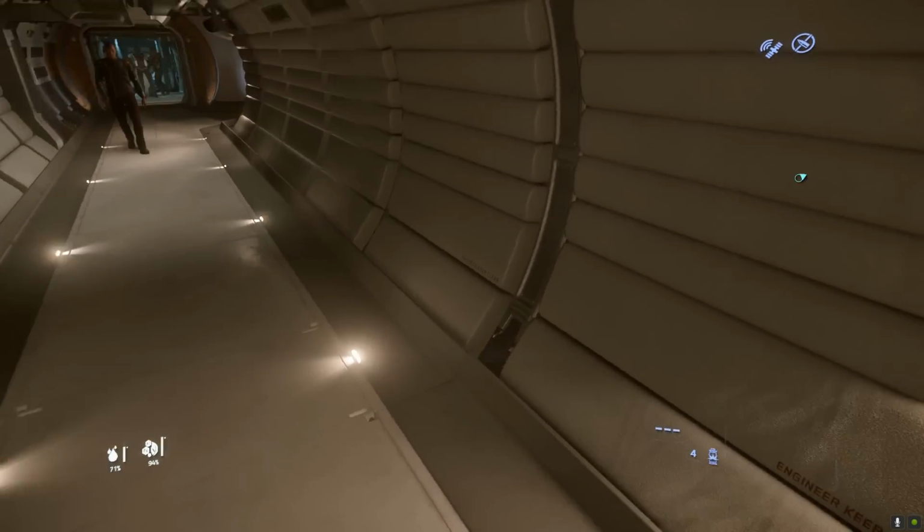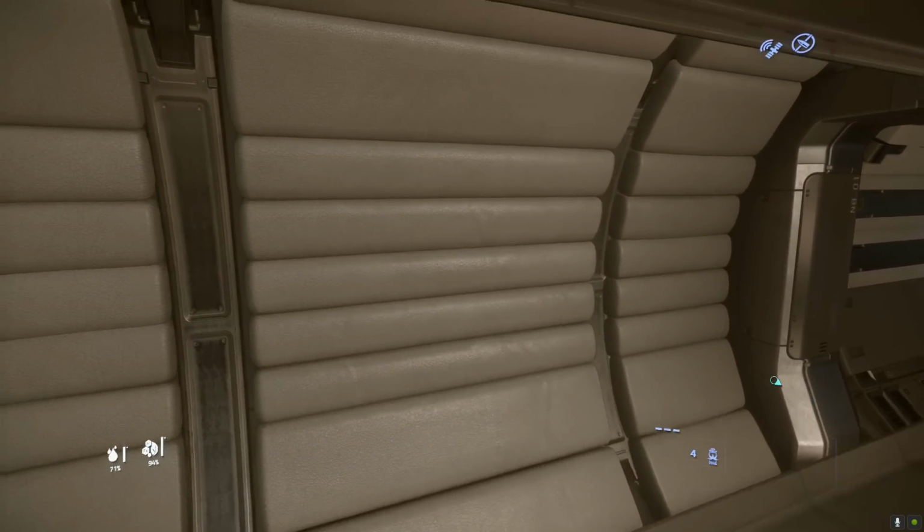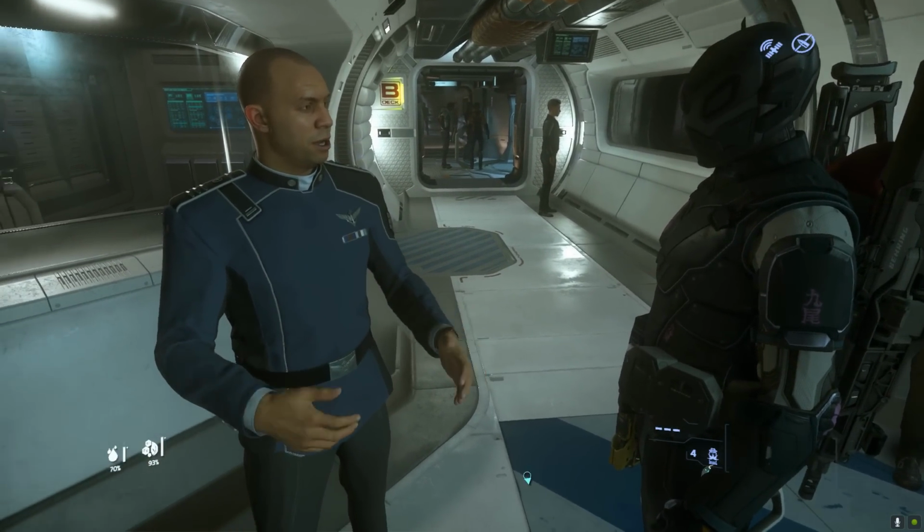I do like the corridors with the padding on the wall. We aren't letting any more visitors in today. Try again later.